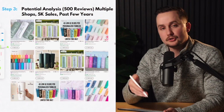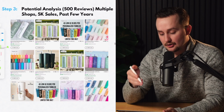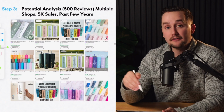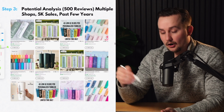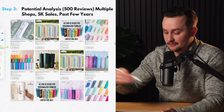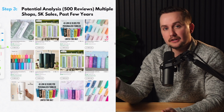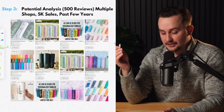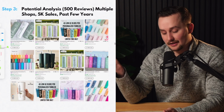And now that I have some search results in front of me, I'm looking at the potential analysis. So what I want to look at is I want to see, okay, do I have shops that have 500 or more reviews in front of me? Are there more than one of those shops that are in front of me? Did I have to scroll all over and go to page 5? You typically want to see this fairly quick if you've just typed in the base product category keyword. You're also looking for the stat of 5,000 or more sales and within the past few years.